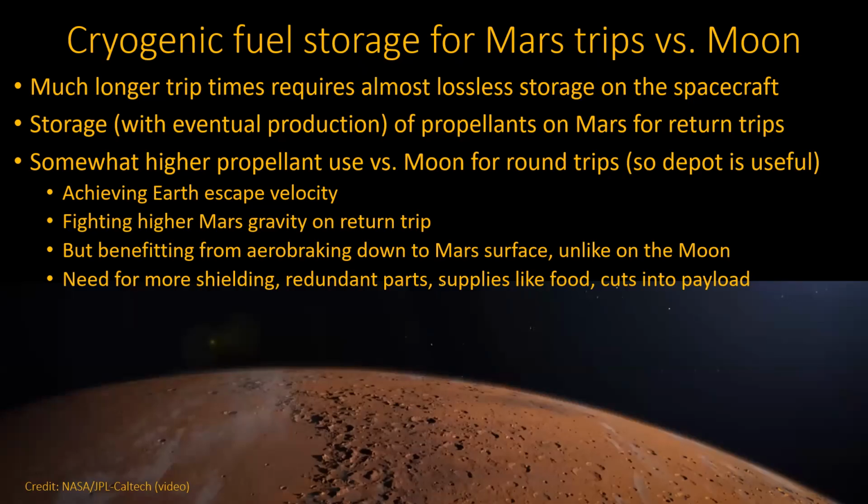You can't have much of your propellant boiling off your spaceship, or you won't even be able to decelerate to finish the trip. And second, once you're on Mars, you need propellants to get back. So, if you land with all your return propellants, they have to be stored for possibly a long time. Or, if you make the propellants on Mars, which is the long range plan, you need to store the production during the stay. Finally, it takes somewhat more propellant for the round trip compared to the moon. This makes orbiting propellant depots even more necessary than for the moon.